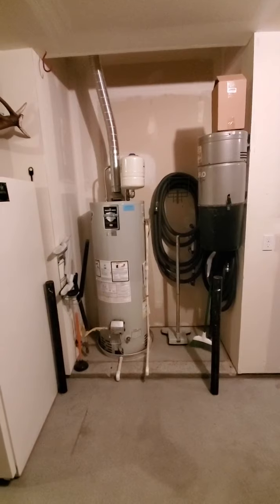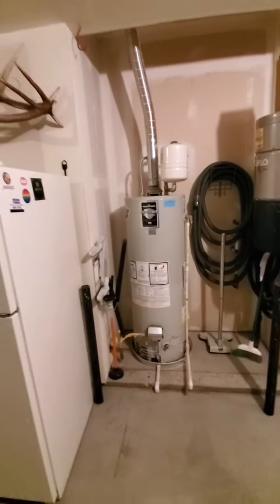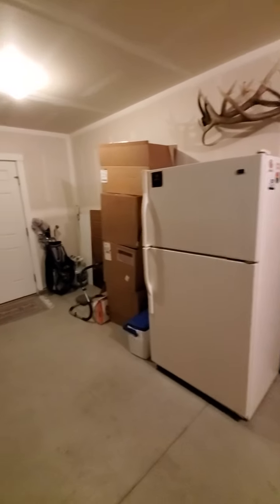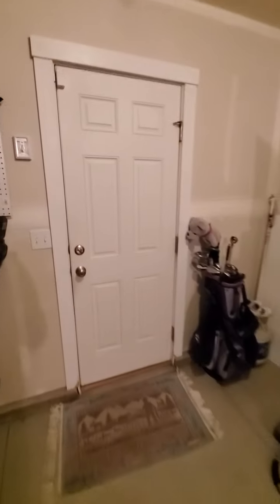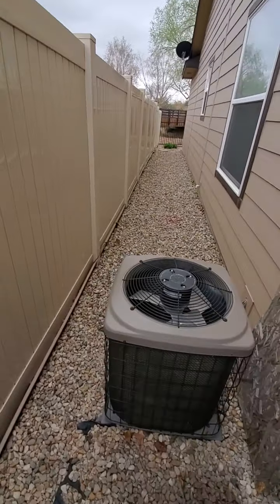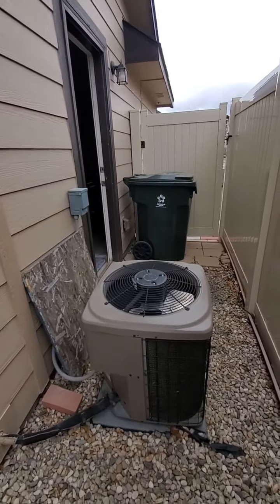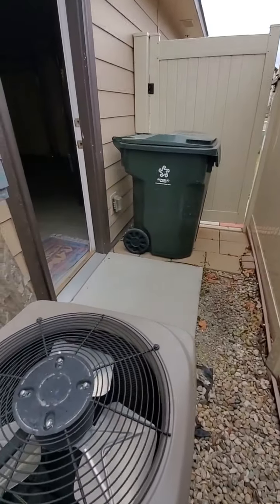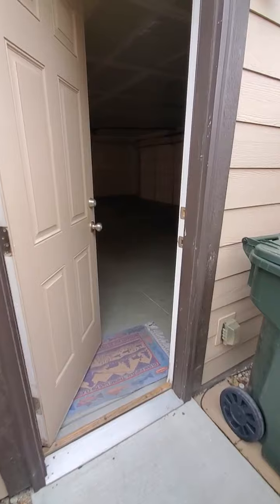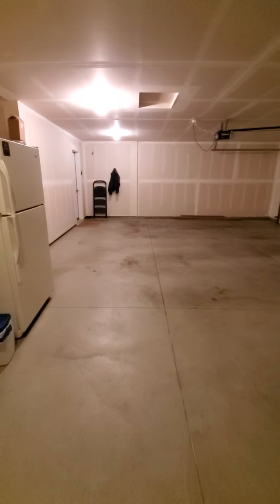You've got a gas water heater that was installed in 2013, so I didn't look at the year the house was built, but I'm guessing that was it. It's probably original. A little side door here to go out to the side yard, and I'm just going to pop out here because the air conditioner is right there, and it is probably original also. Yeah, there's no tag on it or anything like that. It looks like it's in really great shape, though. It could be newer. But anyhow, at least physically, that air conditioner looks like it's got plenty of life left in it. I didn't see any rust or damage or anything like that.